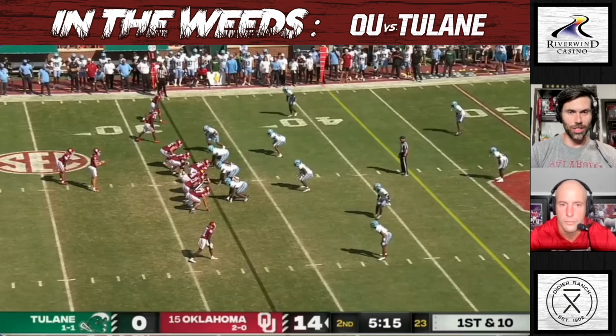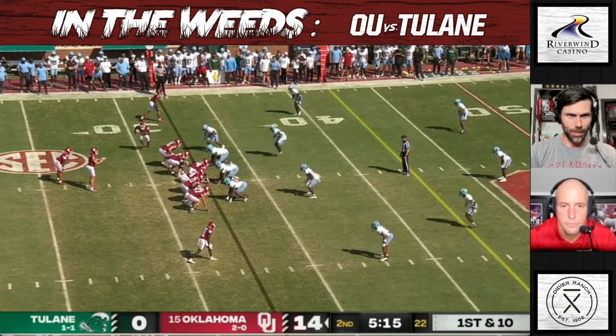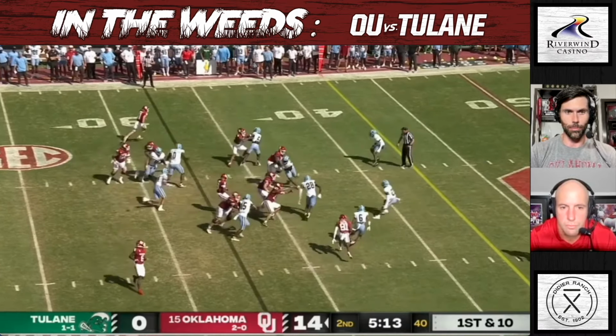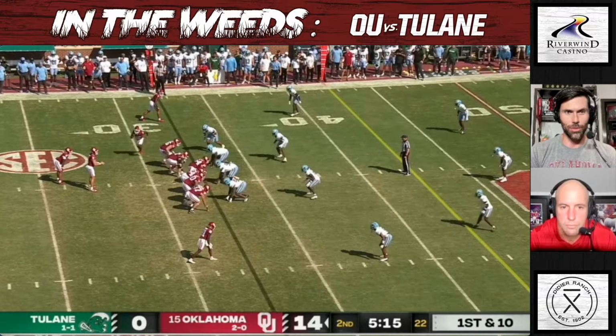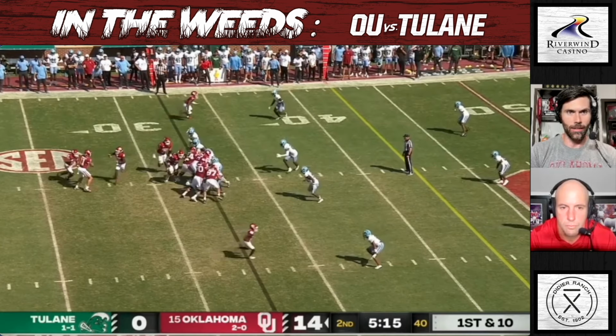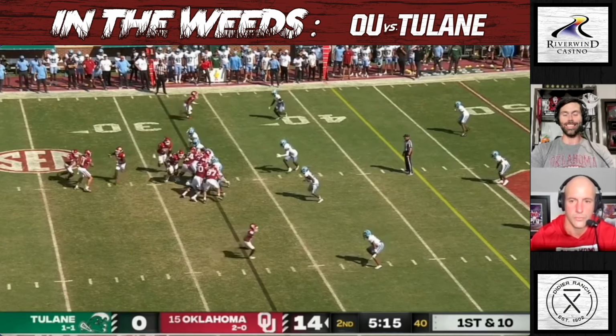So let's go ahead and take a look and watch it unfold. It's a great read by Jackson Arnold. It's a simple read, but that doesn't mean it's not good. Defensive end is closing, defensive end is crashing. Carry out your fake, take the football. Pretty simple. Now you see the blocking scheme unfold with the tray block. Nice tray block there between Tarquin and Roberts. Roberts does a really nice job. This is something you see good players do.